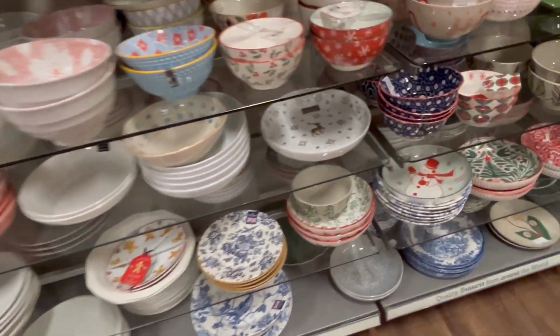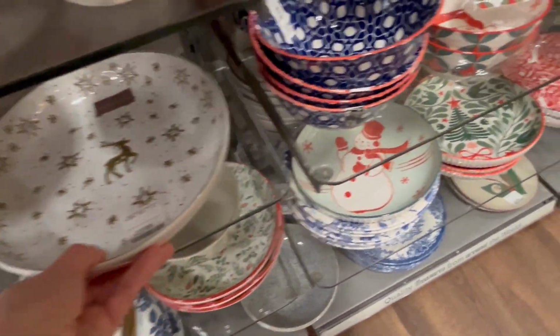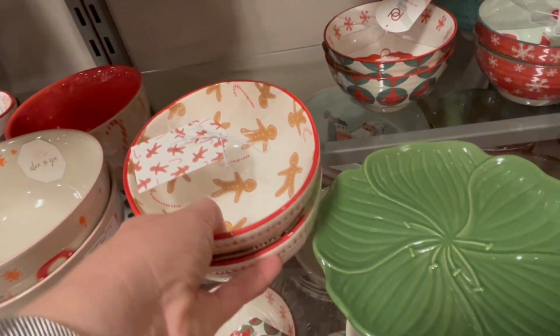And they had some other lovely Christmas dishes actually, so I did love this range of the reindeer with the stars, and I mean, you can spot them all there, all the different plates and bowls with Christmas theming.